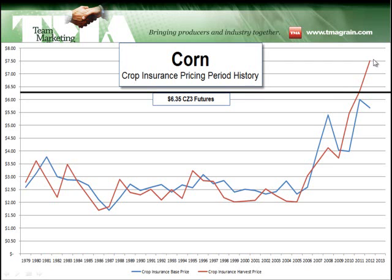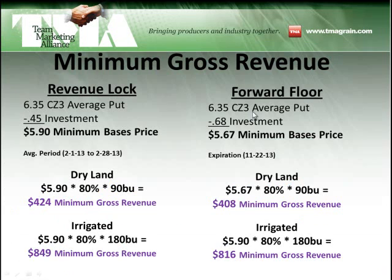But as you can see with this chart, the black line represents where we closed today, and so very few times since 1979 have we had an opportunity to start our revenue floor at these levels. So the question is, how do we take advantage of where we're at today? And producers in our territory are really using two different contracts to meet that need.